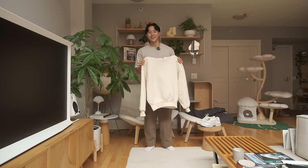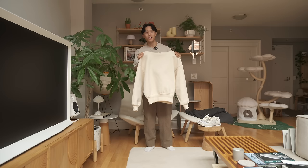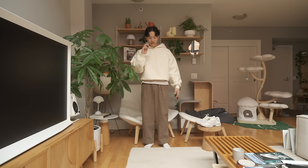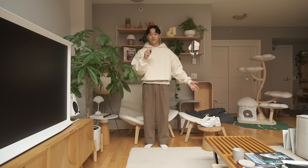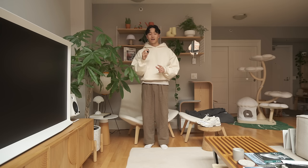I know I've talked about hoodies a lot in the past because it's one of my favorite articles of clothing, but I truly, truly think that this is one of, if not my favorite hoodie I've ever worn. Let me put it on and show you guys exactly why. As you can see, it fits exactly how I like my hoodies to fit, which is a little bit cropped at the waist and then very oversized in both the arms and the body. I love a good cream color and it actually fits pretty well with what I'm wearing right now. I will definitely be looking to pick up some more colors of this hoodie whenever they release.